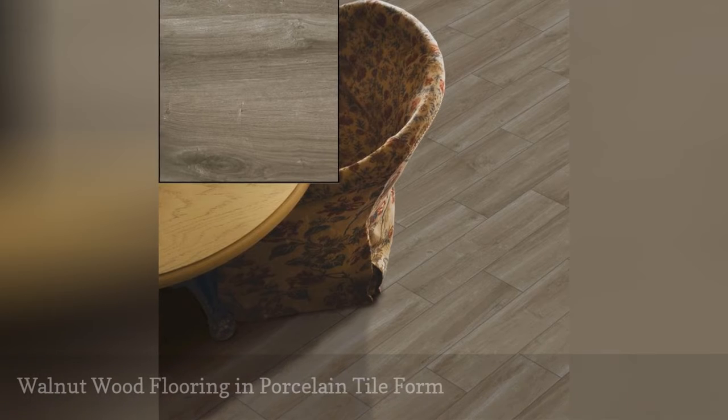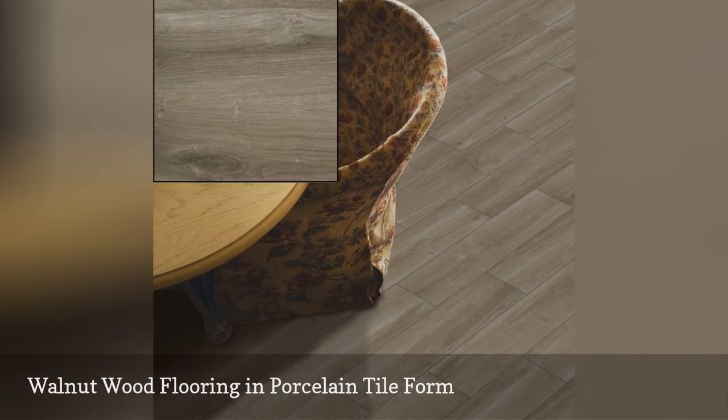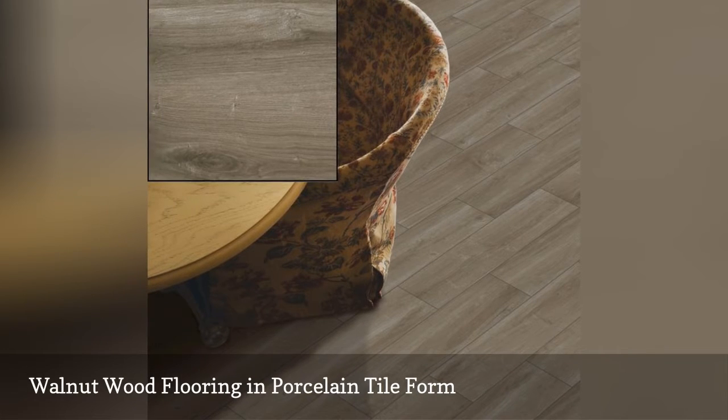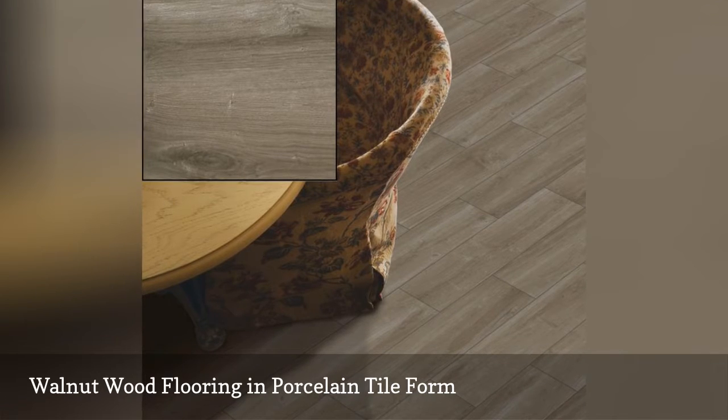Here's another striking tile from the Florum USA Urban Wood Collection. Shades of floorboard-sized porcelain tiles vary slightly within a box. That's not a flaw, it's intended to be that way to mimic shade variations found in real wood flooring.